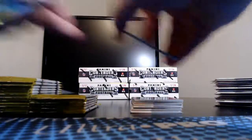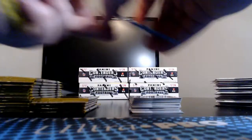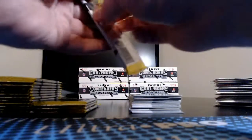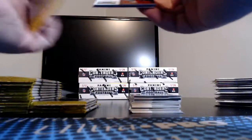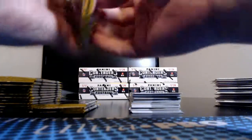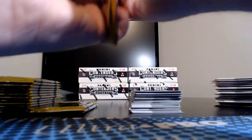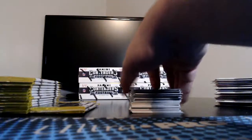I believe when this product was put together, he wasn't even considered one of the pretty top guys, even though he is on the box. They changed the design of the box. I don't know if you guys realize that. The original box design had Corey Davis on it instead of Kareem Hunt. By the time they put it into production, they changed the Corey Davis picture to Kareem Hunt.